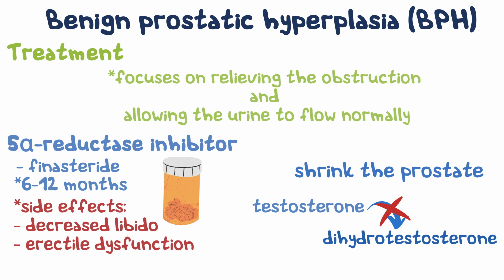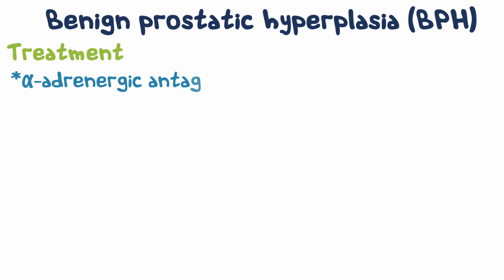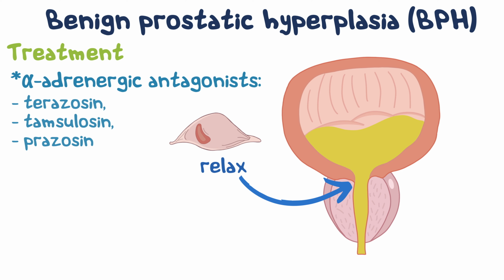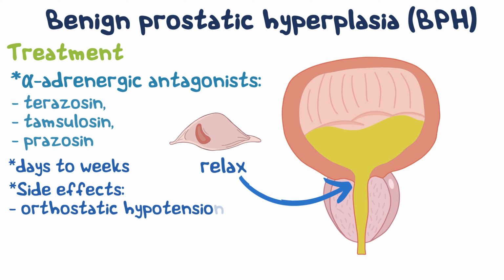erectile dysfunction. Next, α-adrenergic antagonists like terazosin, tamsulosin or prazosin can bind to alpha-1 receptors on the smooth muscles in the neck of the bladder, the prostate and urethra, causing them to relax and allowing urine to pass. Those are usually preferred for symptoms improvement within days to weeks. Side effects include orthostatic hypotension and dizziness.